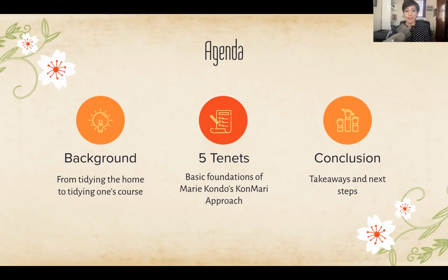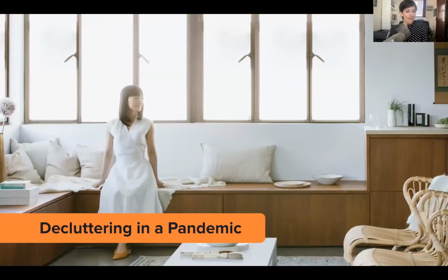Often you are focusing on one course at a time instead of multiple. And so it's a very daunting way, I'd say, for a lot of faculty to get started in redesigning. So we'll go through all of that and relate it to Marie Kondo's approach. And then we'll end with some nice conclusions and takeaways for you.